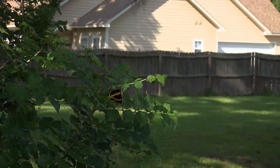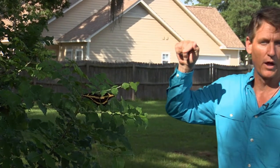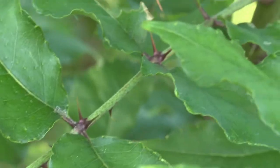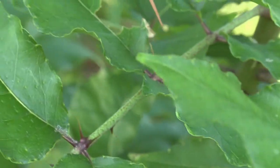Okay, guys, if you look right here, it's one of the Lowcountry's most beautiful butterflies. It's called a giant swallowtail, and this is one of our biggest butterflies. In fact, there he goes. That is a beautiful animal. But I noticed it's on a toothache tree, and that's the larval food plant. So we have several toothache trees in our yard, and one of the reasons we put them here is it's a great wildlife plant. And the larvae of the giant swallowtail caterpillar feeds on toothache trees.